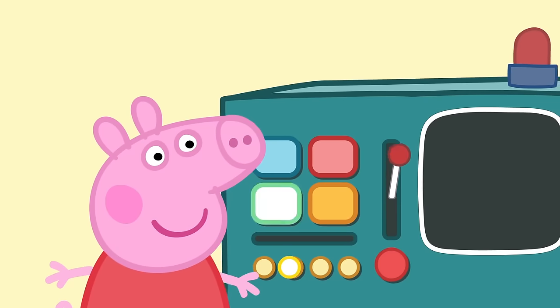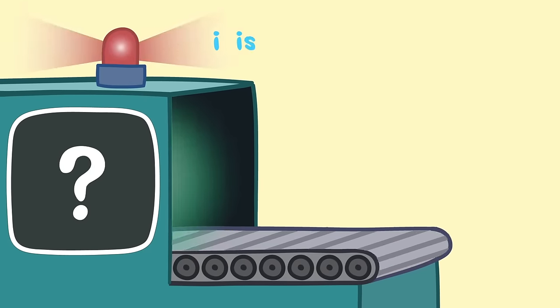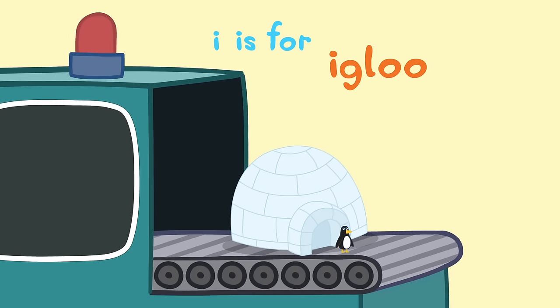What do you think we will see in the alphabet box today? I is for... Indeed! I is for igloo. An igloo is a house made of blocks of ice. Brrrr!